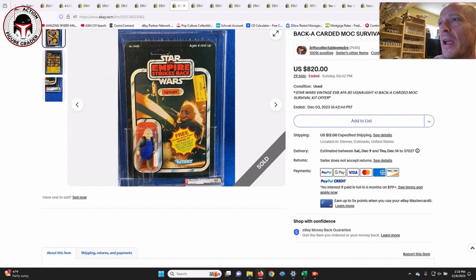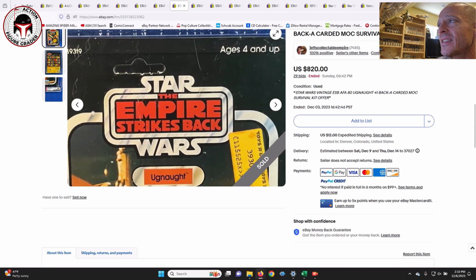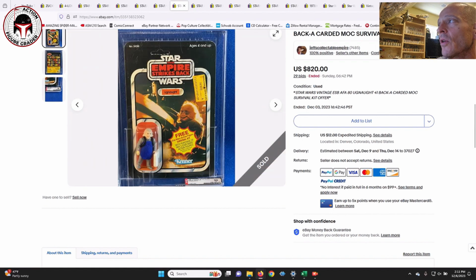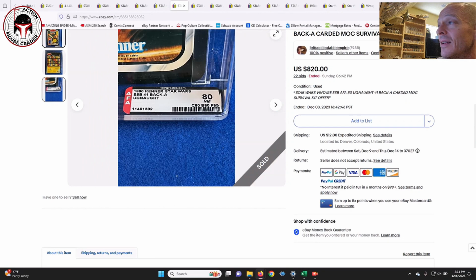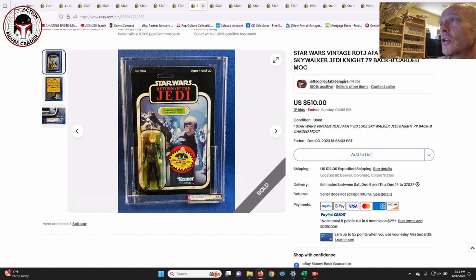So maybe somebody can explain why this one went so high, because it looks like it is an unpunched example, but look at all the scratches on the case. I'm assuming those are scratches and not AFA grader hair that's inside the case, but I have no idea why this one sold for $820. Just completely mind-blowing to me, especially because it looks to me like the blister is starting to yellow a little bit on the left-hand side. It could be reflections, you know, but I'm at a loss as to why that sold for $820. If that's worth $820, then my AFA 85 has got to be worth $1,000. But that's a crazy number to me.